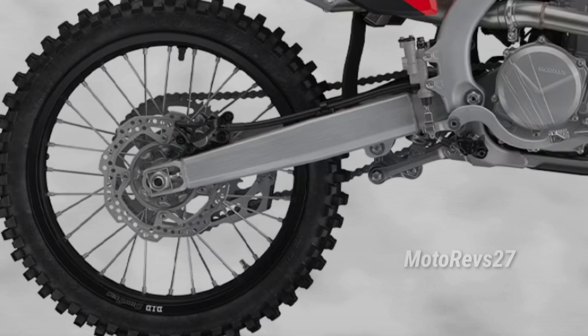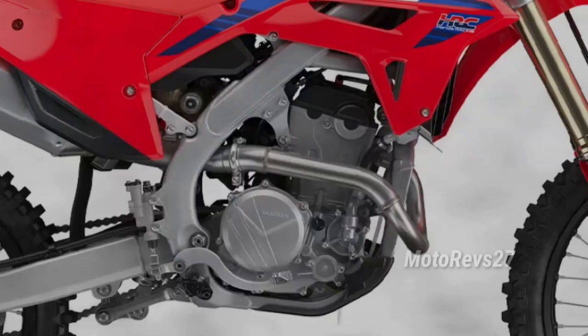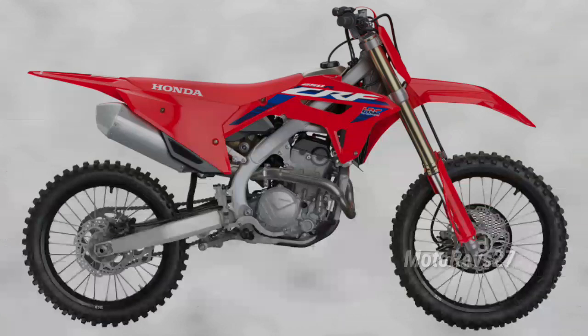Smooth styling. Blending the CRF250R's body panels does more than just make the bike look smooth, fast, and stylish. It also helps you move around on the bike while riding. Nothing wrong with smooth, fast, and stylish, though.